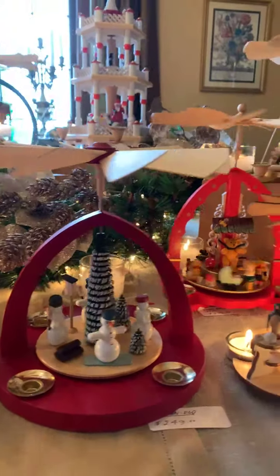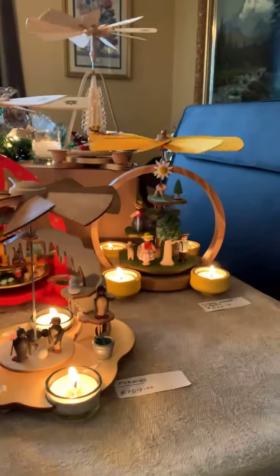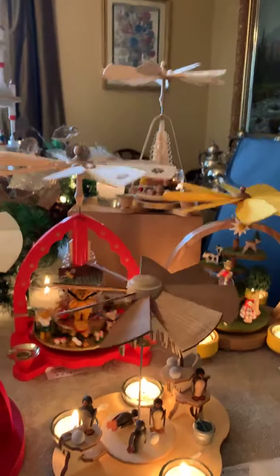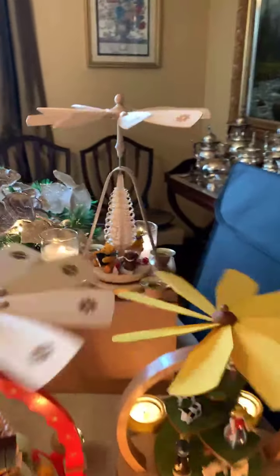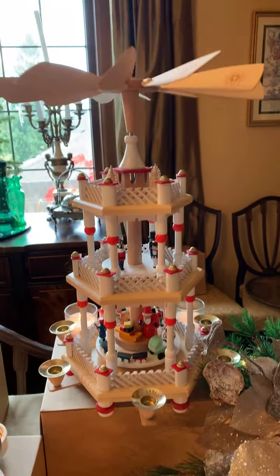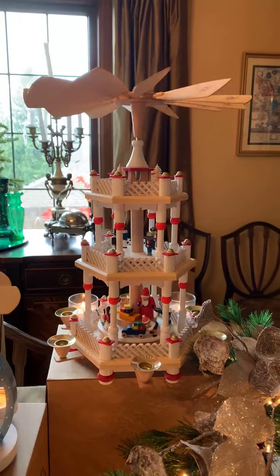Some of them we've lit with larger votives just because we don't want to mess them up, because they are the actual pieces. I'm a little early, so I'm just going to give you a quick tour of how cute these are. The taller they get and the more pieces they have, the more expensive they get. You can see the different pieces here.